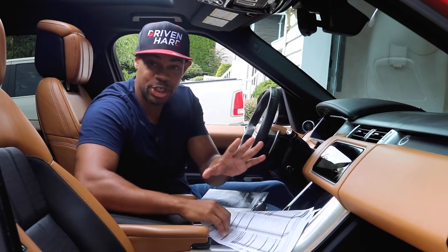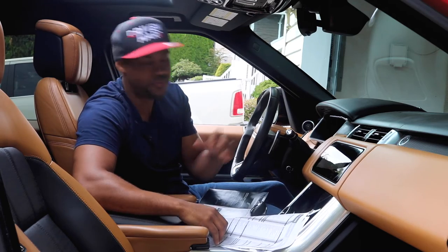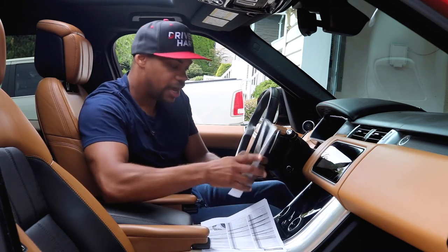And when bushings go, all you hear is every single time your freaking suspension's going over an uneven road. Most embarrassing thing in the world.